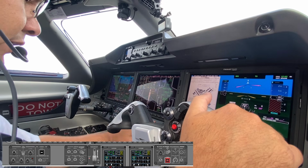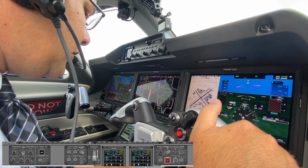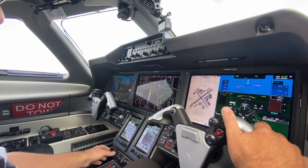Everything else is off. Gear is down. Pressurization's auto. ECS is both. Fans on. We got the air conditioner on. Dumps extinguished. Temperature control is set. All right, come down here and check the trim.